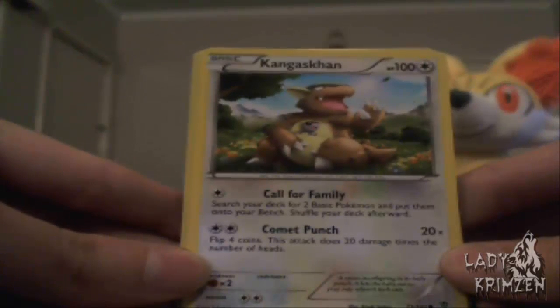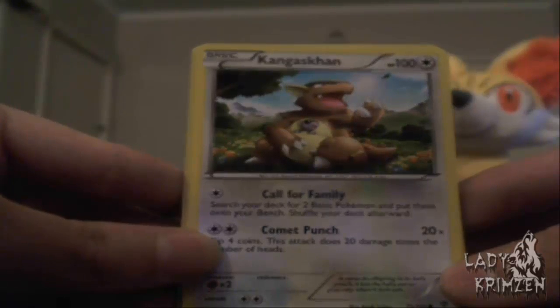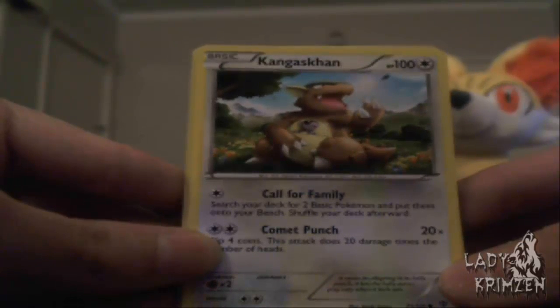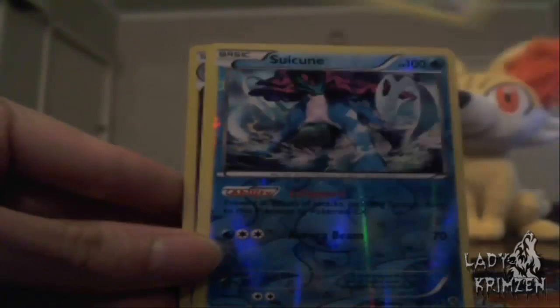Them fingers. Oh, look, it's everyone's favourite Kangaskhan. It's got one of the best abilities though to begin the game with. Call for Family: search your deck for 2 basic Pokemon and put them onto your bench, shuffle your deck afterwards. It's like Parental Bond, but 3 kids instead of 1 and you get 4 friends. I love having cards with Call for Family in my deck.